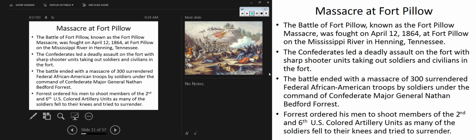So we have the massacre at Fort Pillow. This was fought on April 12, 1864. Fort Pillow was mainly controlled by Union infantry and Union African American cavalry, and 6th U.S. colored artillery units. The fort was raided by Nathan Bedford Forrest, and Forrest is going to order his men to kill all of the African Americans that are trying to surrender at this particular battle. It's one of the worst events of the war.